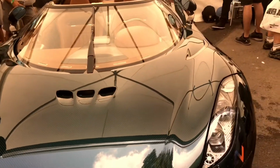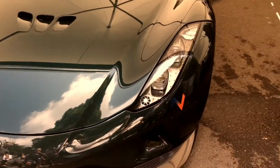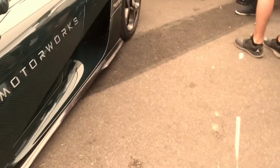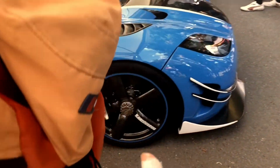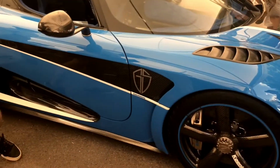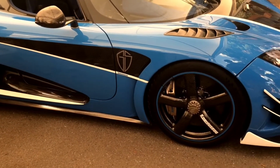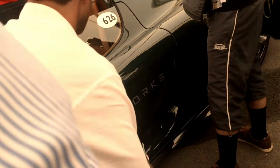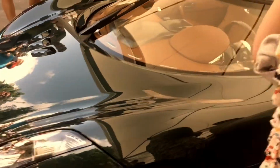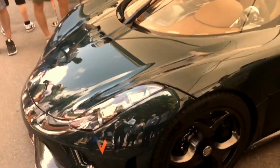Oh my god. So, for those who don't know, this is the Koenigsegg Agera RS, which of course is the new fastest car you can buy in the world, with a top speed of over 280 miles per hour. This one has a massive crowd around it. This one only has one gear. One gear. Go for it.